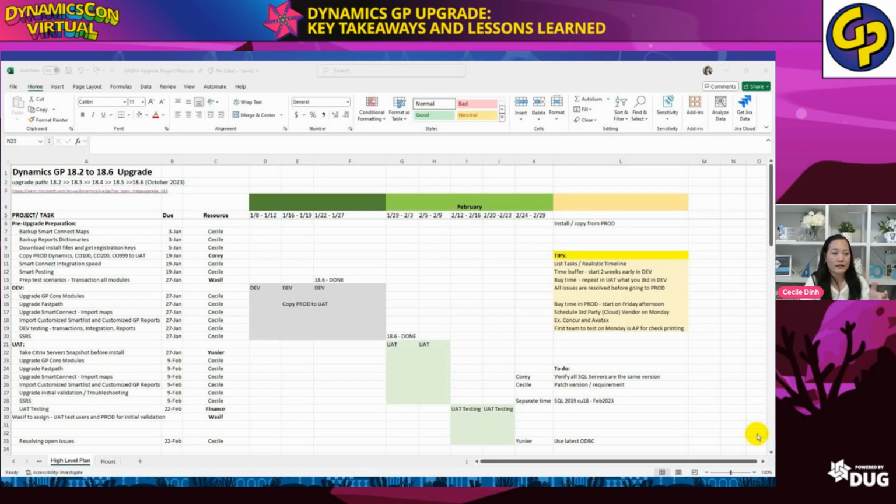At a glance, you will see all this information in one file, because most of the time the end user or the PM will ask, I want this information. I don't want a separate project PowerPoint or separate emails. I want everything in one place. So this is just a simple Excel file. I update it every week. And these are the resources that I need.